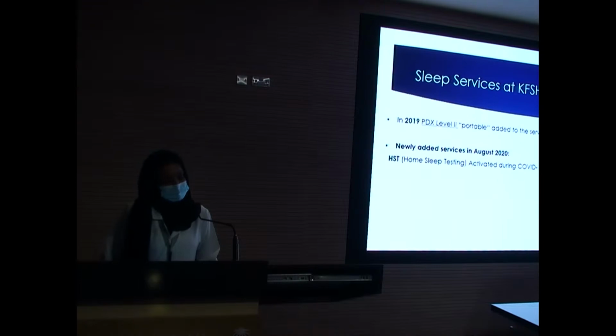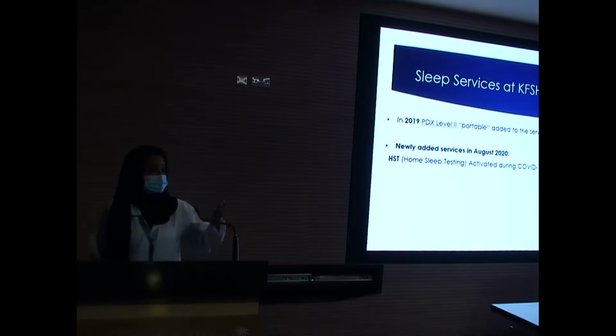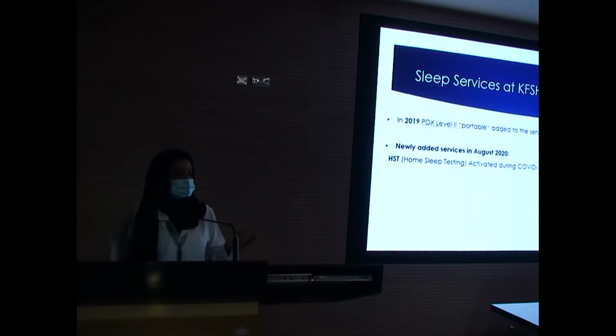Recently in 2009, we started the PDX level 2, which is the portable sleep lab study, which helped us a lot in doing the inpatient as well. We have one stand in-lab study, and the other one is a PDX, which is a portable, helped us a lot in accommodating the inpatient request, cutting the waiting list, and have the adequate outcome of this study.